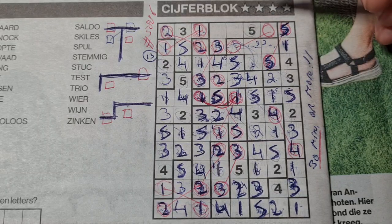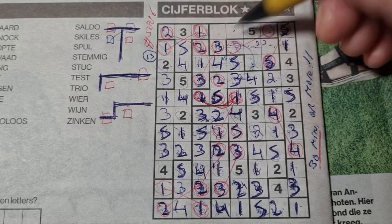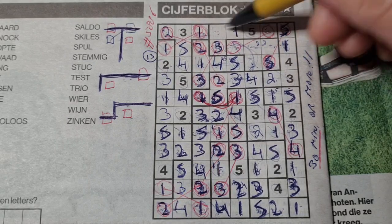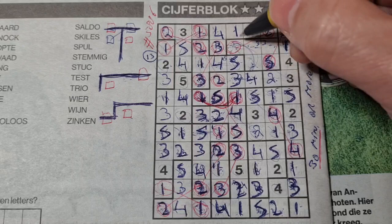Alright. Then this box can be a 1, that box can be a 1, so one box left for the 1 in this L-shaped area should be there. Two numbers left in this L-shaped area for numbers 2 and 4, we have a 2 there, no 2 there. 2 should be here, and a 4 goes there. And this box is connected with that box, should be also a 2.